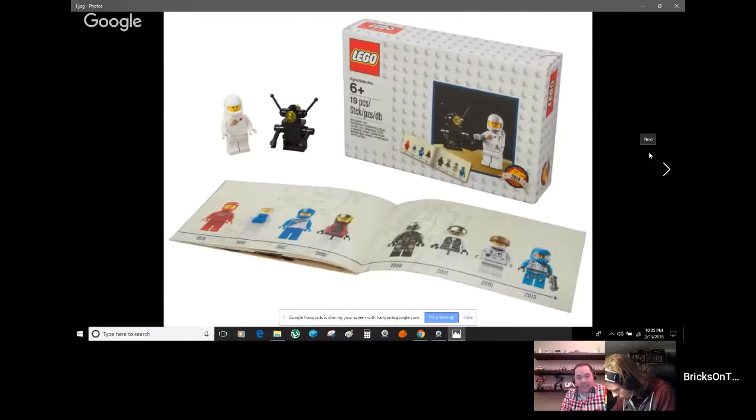So we're gonna be talking about retro stuff and how they've been coming out with all these really classic things in the last few years. And how, as I said on Instagram, if you're not collecting these, then you're not a true Lego fan. Sorry. Indeed, because you were instantly excited.